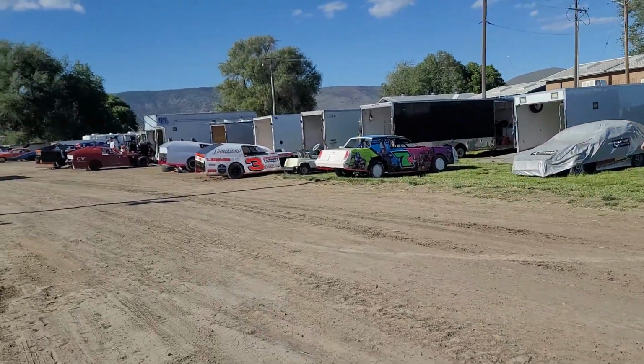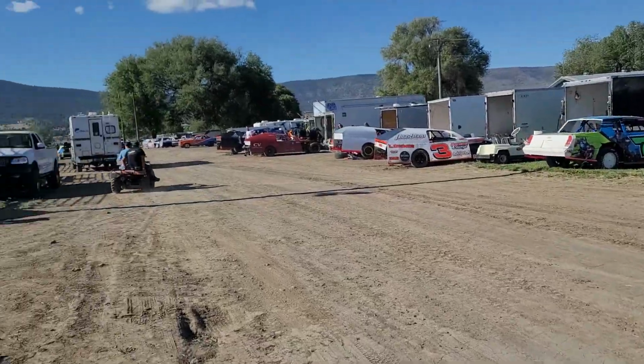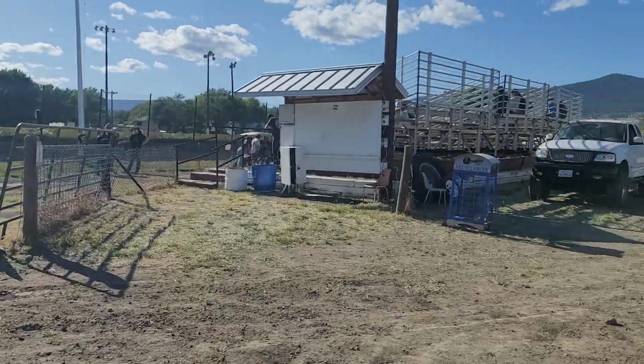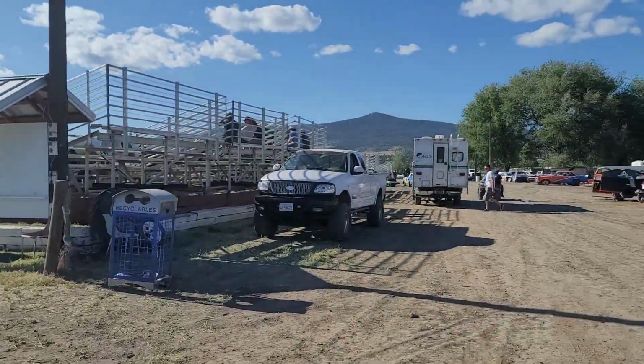That's what I love. You got to get them started in it young, because then you don't have to worry about them getting into trouble. Looks like they're going up for the driver's meeting over there.